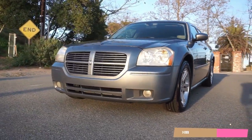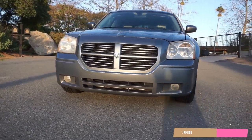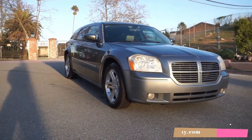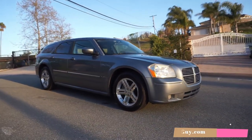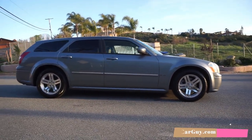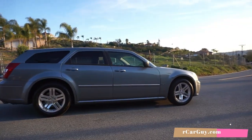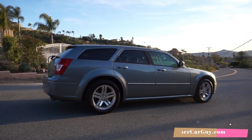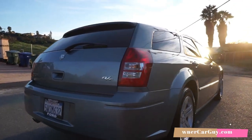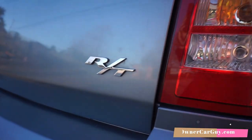It's the Hemi, baby. It's a cool car, and it's in great shape. It's got about 94,000 or so on it. I'll give you the quick walk around, and then we're gonna go up close and show you any of the minor flaws or scratches and dings or anything that is wrong with the car, which there ain't much to talk about. It's in great shape. RT, baby. It's a great platform.